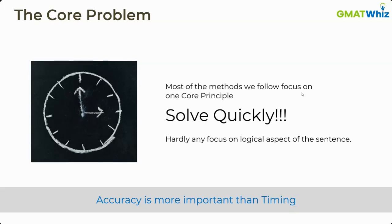So the core problem is we try to solve questions too quickly. That's the biggest mistake that a lot of people make when they follow the wrong approach. That's the problem with that approach. And a lot of us tell ourselves, and trust me guys, this is something very, very important. You have to accept this as a fact.